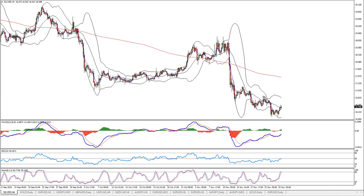We have two false breaks, so we need to go into these highs, two waves down, and possible reversal to the upside.